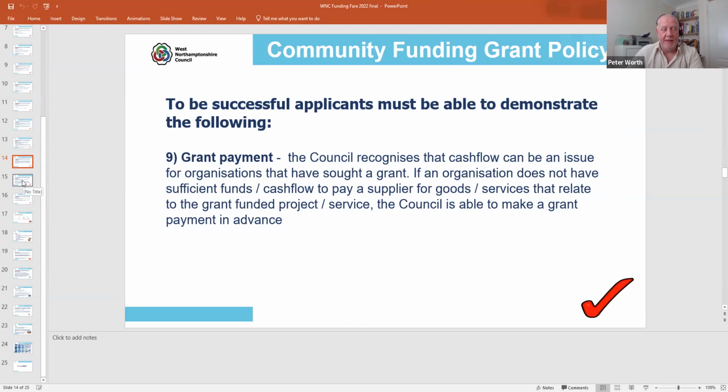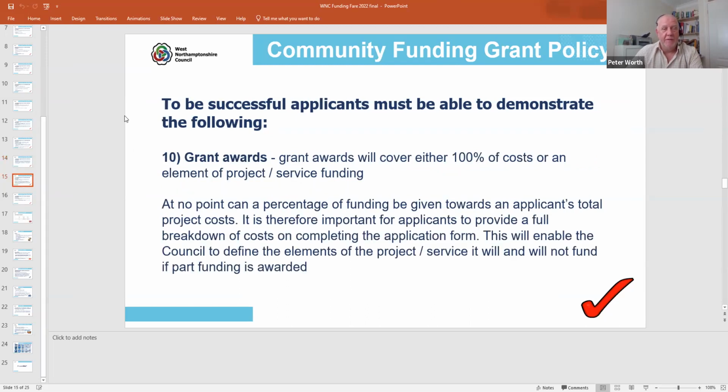And number 10, the next slide, that the grant award will either cover 100% of the costs of whatever we're funding, or defined elements within the project or service that you're seeking funding for. So we no longer fund percentages. So we no longer say it's a £50,000 project and we'll fund 10% of that. We like to fund specific items.